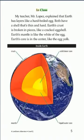In class, my teacher, Mr. Lopez, explained that Earth has layers like a hard-boiled egg. Both have a shell that's thin and hard. Earth's crust is broken in pieces, like a cracked eggshell. Earth's mantle is like the white of the egg. Earth's core is in the center, like the egg yolk.